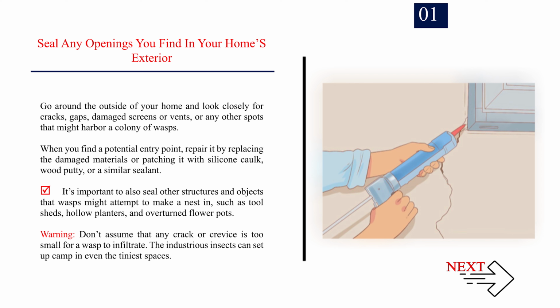It's important to also seal other structures and objects that wasps might attempt to make a nest in, such as tool sheds, hollow planters, and overturned flower pots. Warning: don't assume that any crack or crevice is too small for a wasp to infiltrate. The industrious insects can set up camp in even the tiniest spaces.